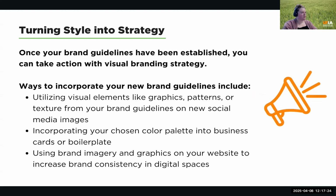And just a couple things on how you can take your style or your visual branding and turn that into actionable strategy. Like I mentioned earlier, if you go through all the time and effort of creating visual branding and a brand style guide, really use that. I think it's a disservice to you and to your business if you go through all that effort and then don't use it. Or if you pick colors and then decide next week, oh, these don't work.